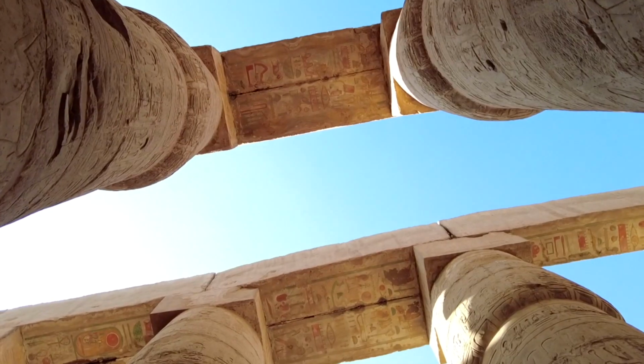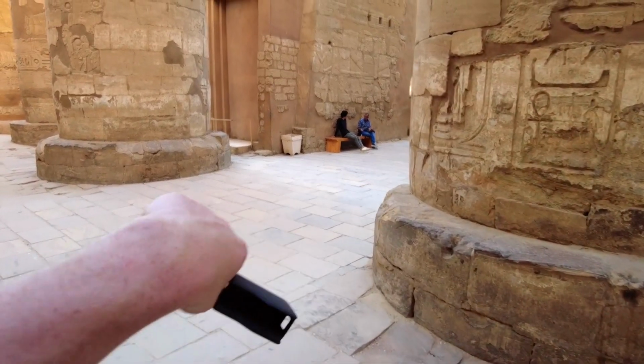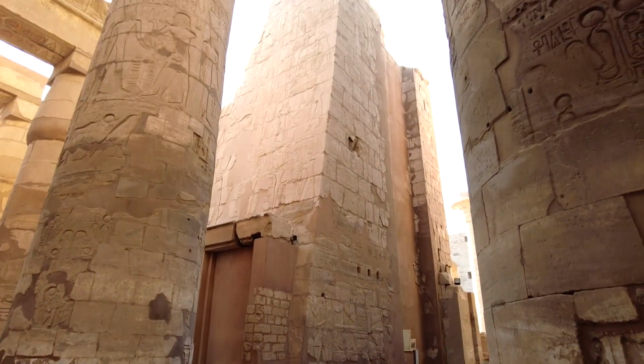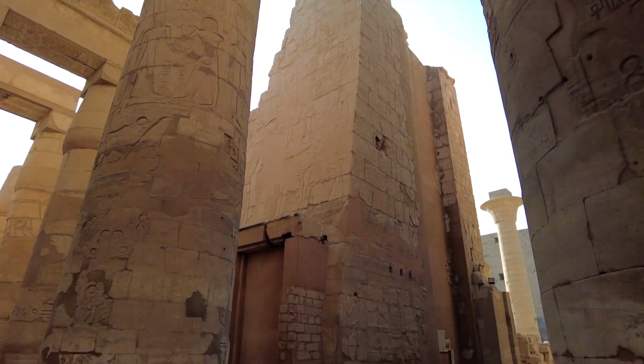You can still see the original color up there. Check it out. Look at Azzam and Musa there. How small they are compared to this place. Insanely huge. Okay.